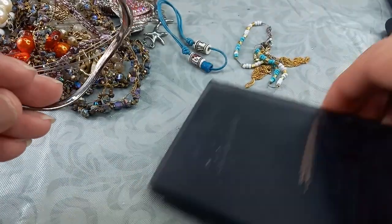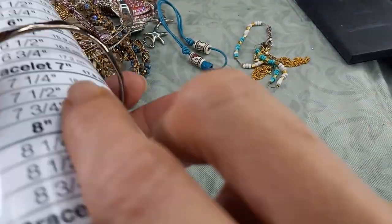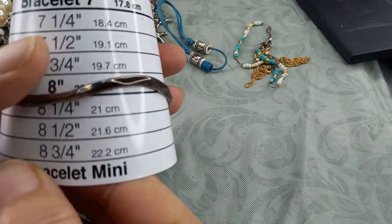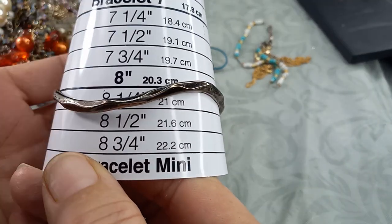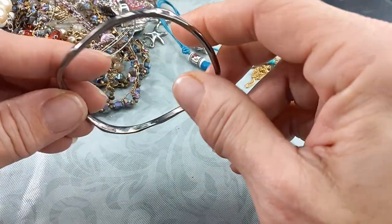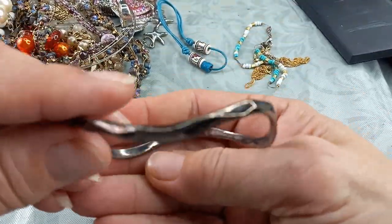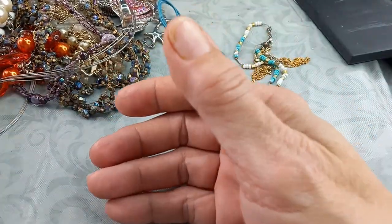Interesting wave design, it's pretty big. I can't get it on my arm, but on my hand. I would say about an 8 to 8.25. No maker's mark. Definitely needs a good cleaning. Oh, let's do that for 3.